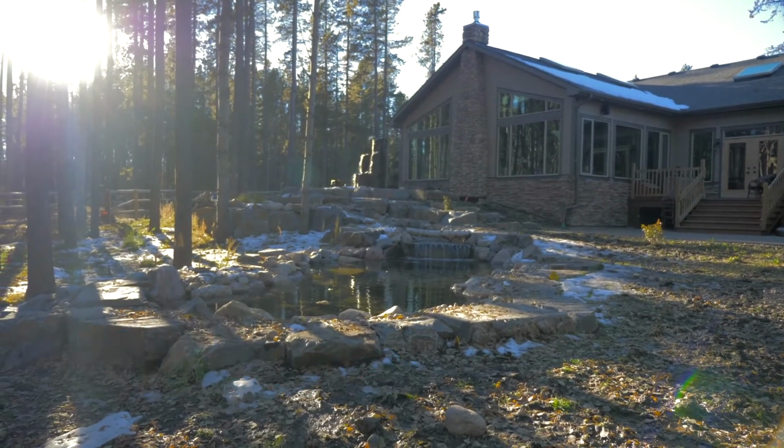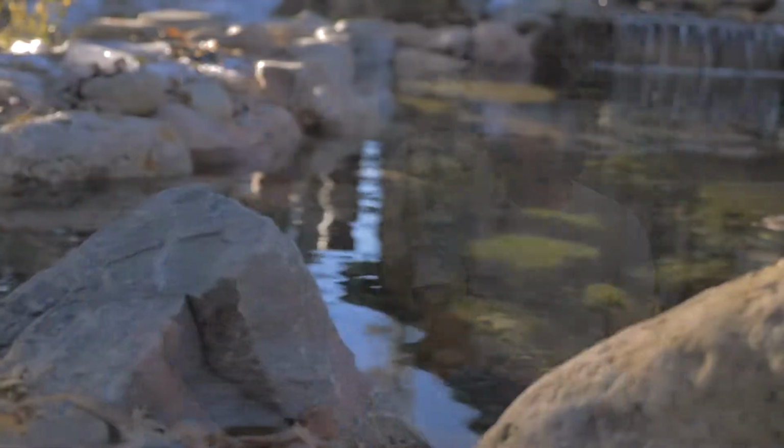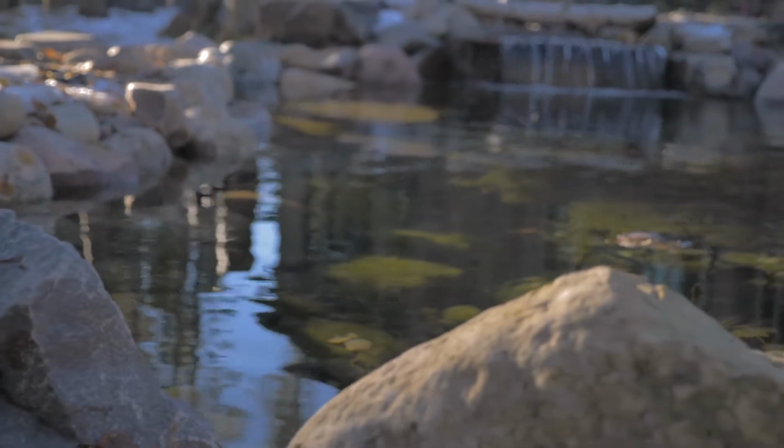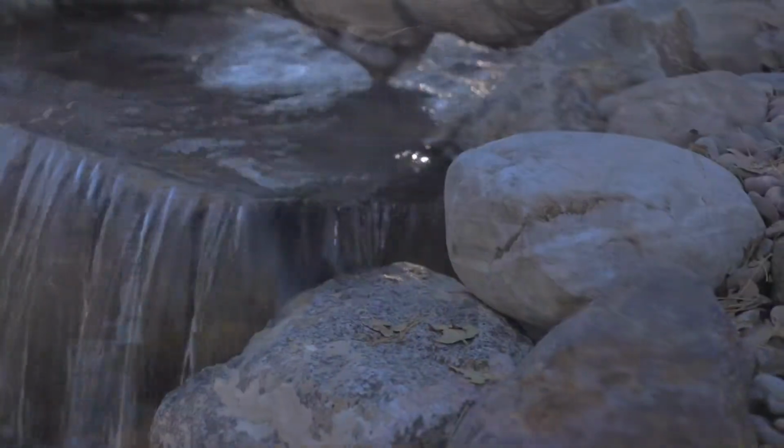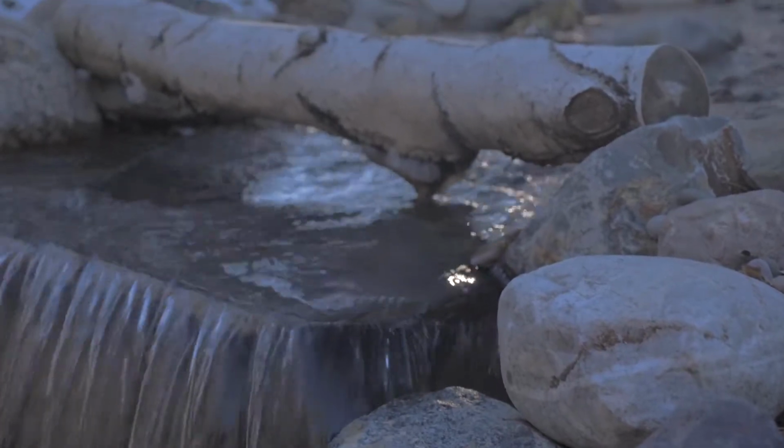The look on people's faces at the end of the project just makes me feel so good. I can't even put it into words other than it's an emotion, it's an energy, it's a vibe. And that for me is so rewarding. It's like the best tip you could ever have for building a water feature.